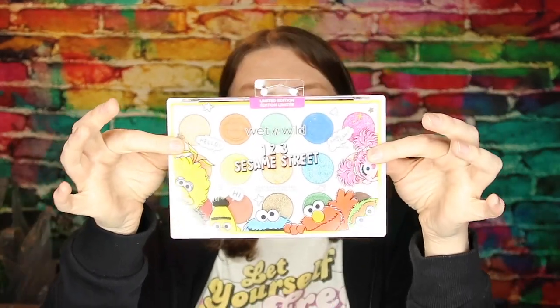They have some solid colors. I really like the shimmery and the gold colors, but you can't go wrong with this palette. That's a great palette to have. So I'll share with you guys what else I got.